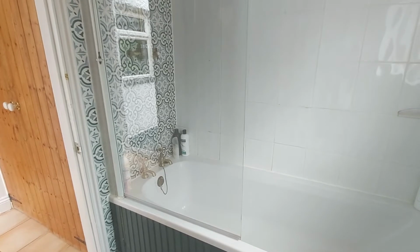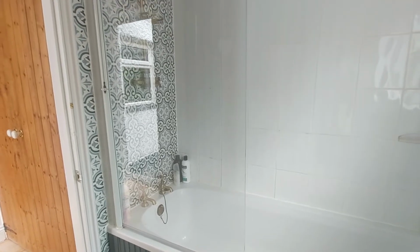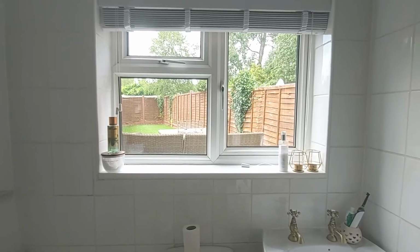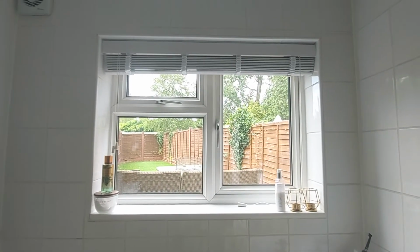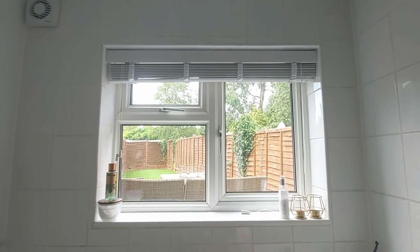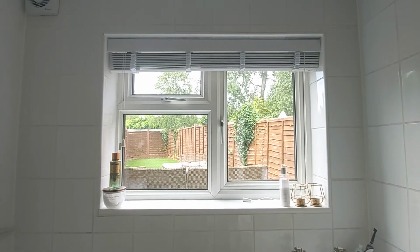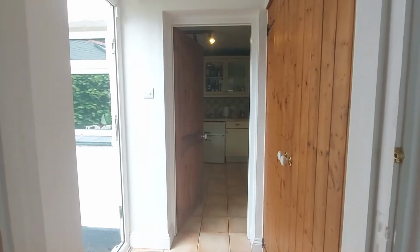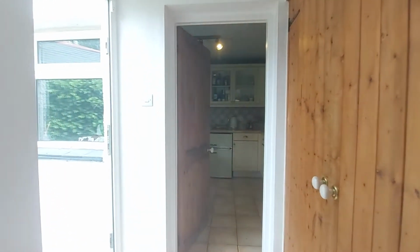The bath itself does have an affixed glass screen rather than a shower curtain, and the windows do have fitted blinds, and the windows themselves are UPVC and double glazed, which is ideal for heat retention and for blocking out sound pollution. Now the rear hallway does lead into the garden, which I'll show you at this time.